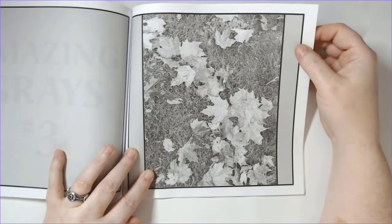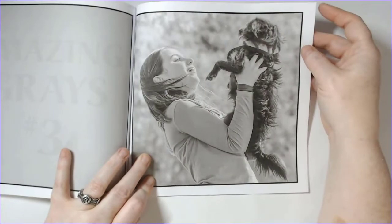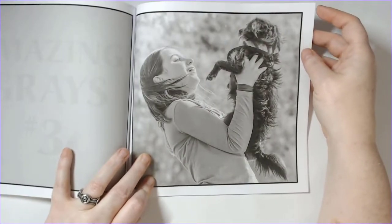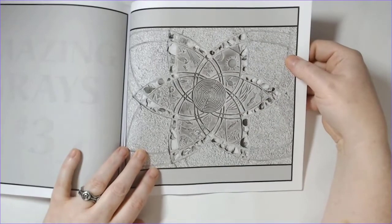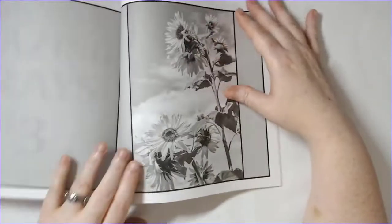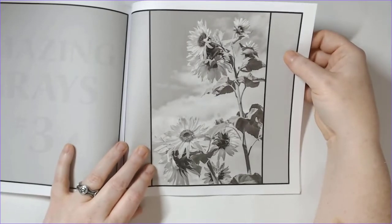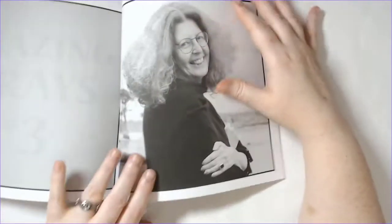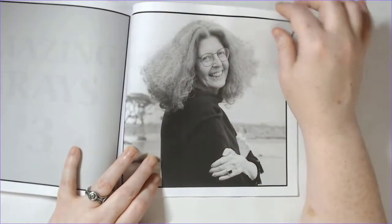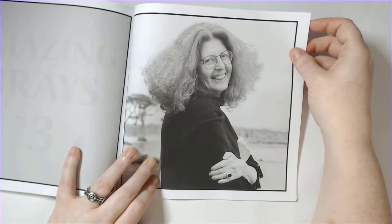I like those leaves. Love those flowers. Very pretty. This might be a very interesting way to try my pastel pencils and maybe some of my pan pastels as well.